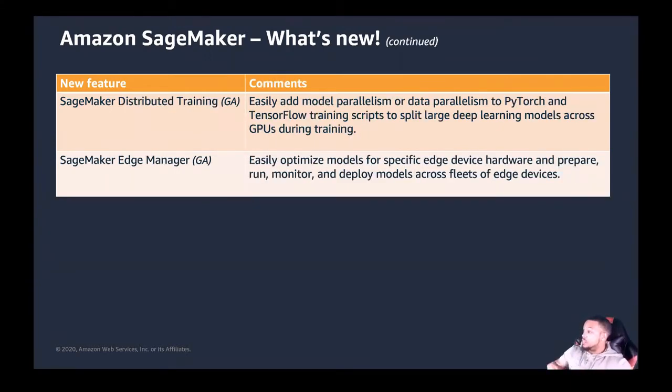We also have support for distributed training. So again, adding the ability to do parallel processing to PyTorch and TensorFlow training scripts. This is more so for deep learning models across GPUs doing training, and even Edge Manager. So optimizing models for edge devices and edge hardware, right? So they can be run and deployed across a fleet of edge devices. So again, SageMaker is really becoming sort of the hub for machine learning, especially with that Studio environment. So again, I recommend any customer leveraging machine learning to check out SageMaker Studio, and I'm sure you will not be disappointed.